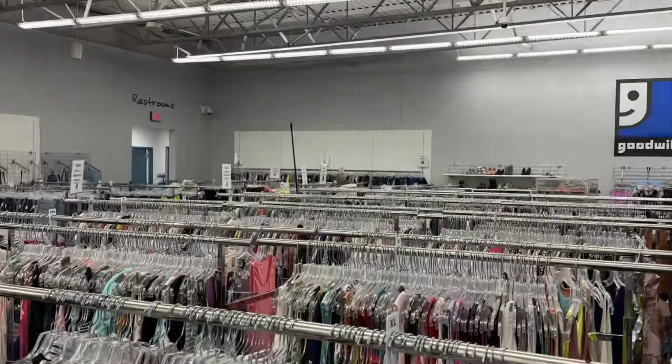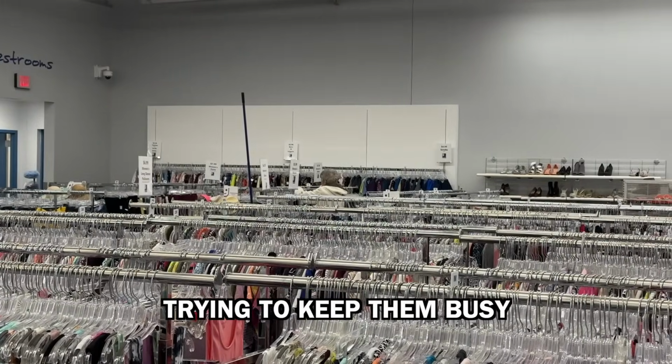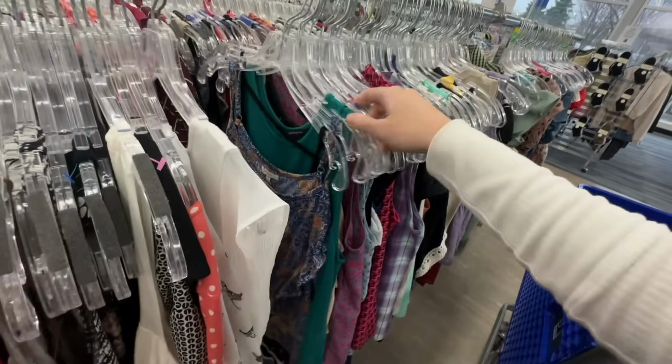This could be a good one. My grandma is just roaming around with my girls, trying to keep them busy. So far they're doing great, but we'll just see how long they last. So I'm trying to look through the racks really quickly.